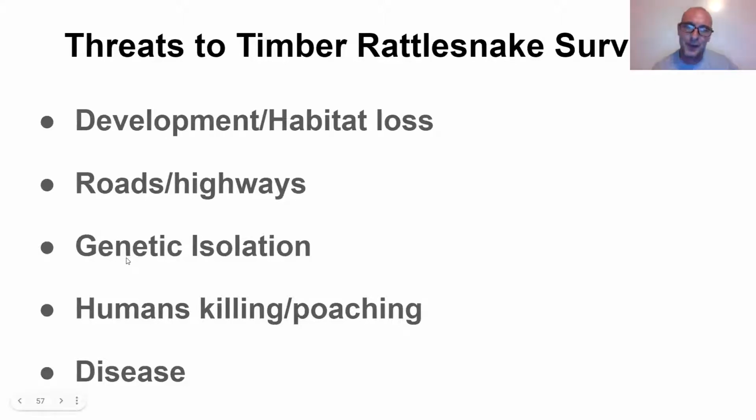And also, to a lesser extent than in the past, there's still people out there killing snakes or taking them to sell. And if you Google timber rattlesnake for sale, you'll find plenty of ads out there for them. And a relatively new problem over the last decade and a half is disease.